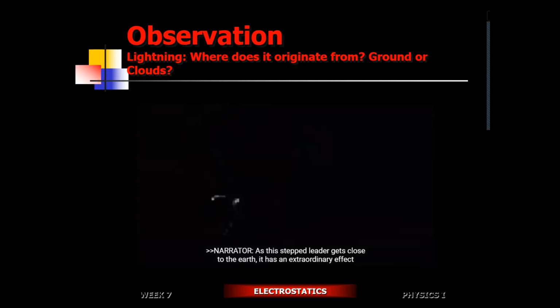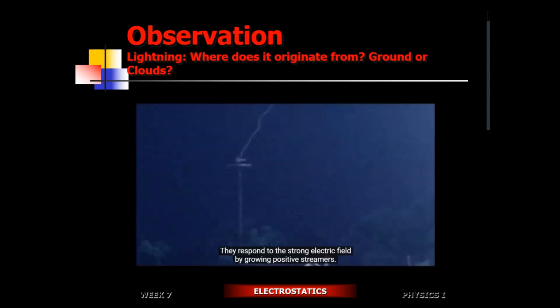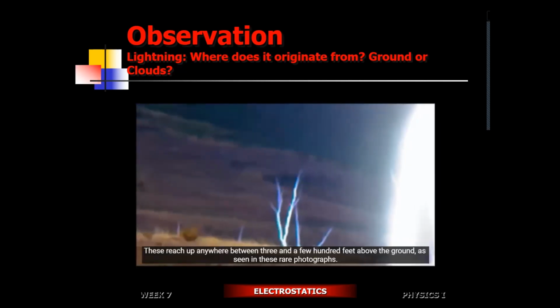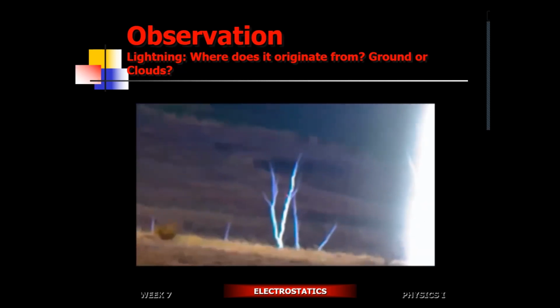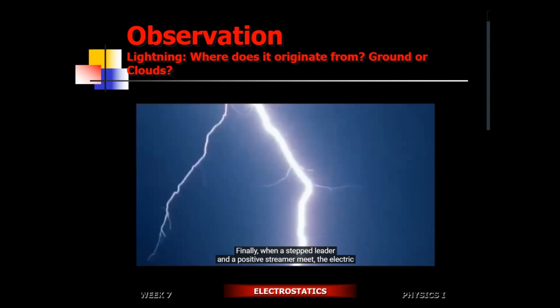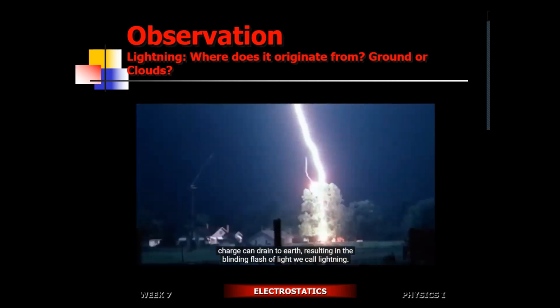As this stepped leader gets close to the Earth, it has an extraordinary effect on objects on the ground. They respond to the strong electric field by growing positive streamers. These reach up anywhere between 3 and a few hundred feet above the ground, as seen in these rare photographs. Finally, when a stepped leader and a positive streamer meet, the electric charge can drain to Earth, resulting in the blinding flash of light we call lightning.